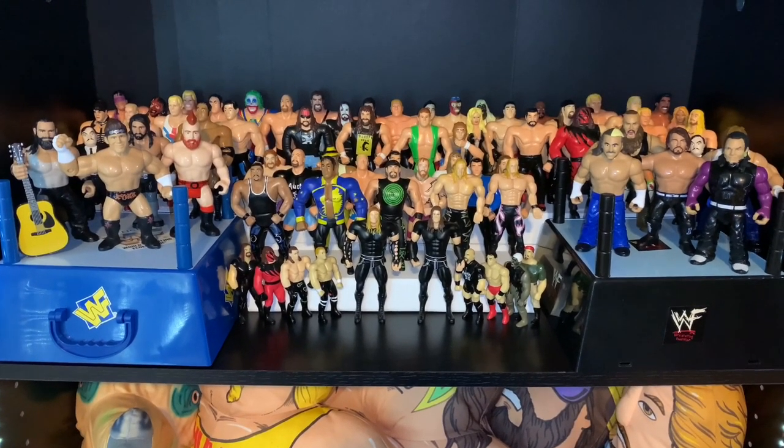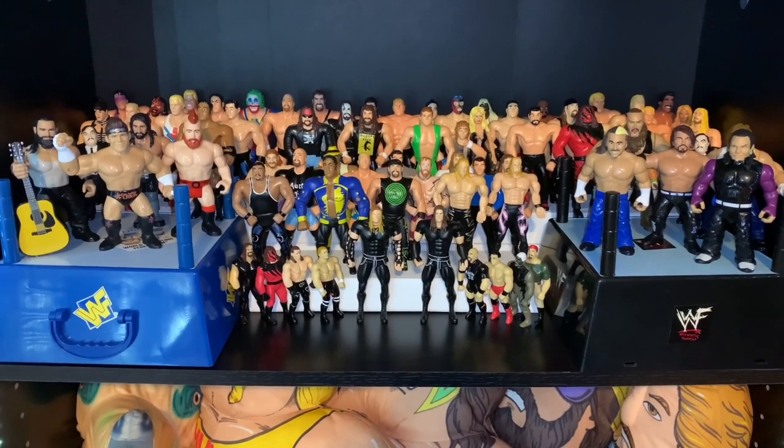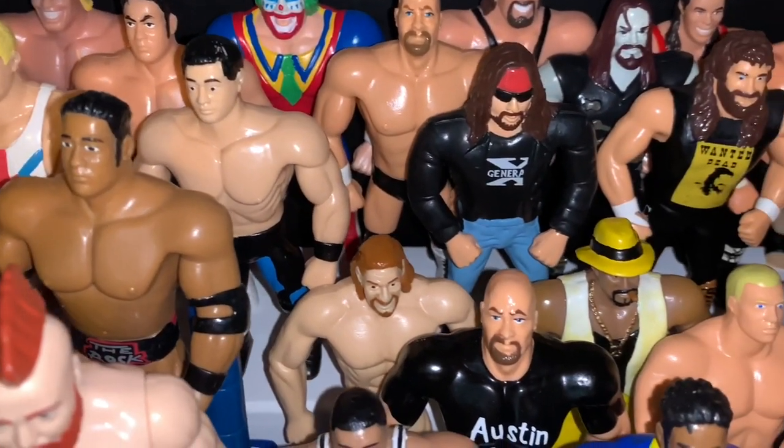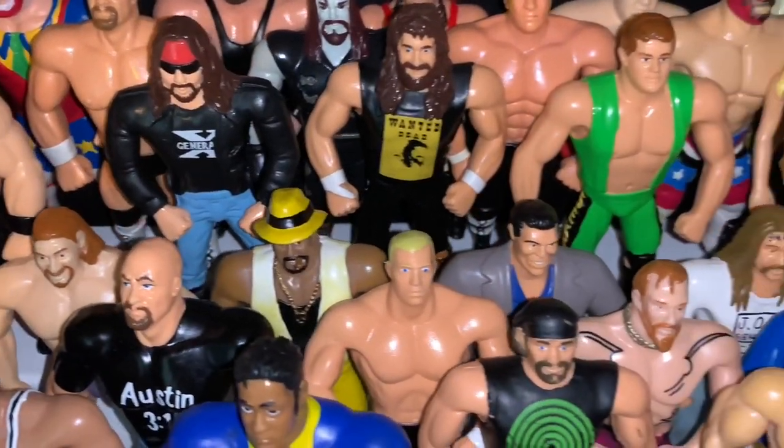This shelf is dedicated to housing my WWF Just Toys Bendems collection. It also features the Micro Bendems and a couple more retros that didn't fit on the Hasbro shelf.